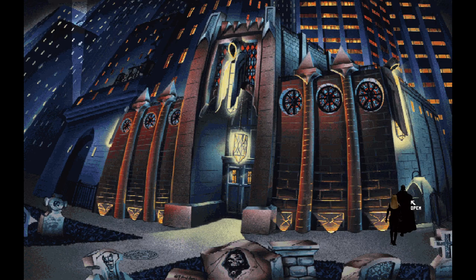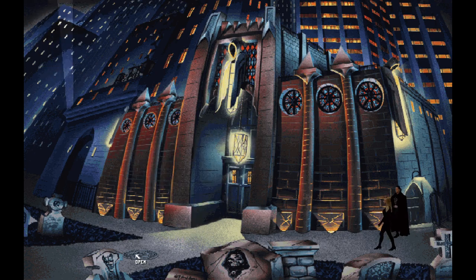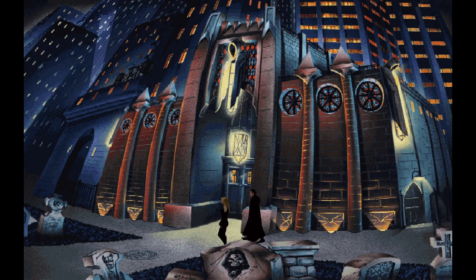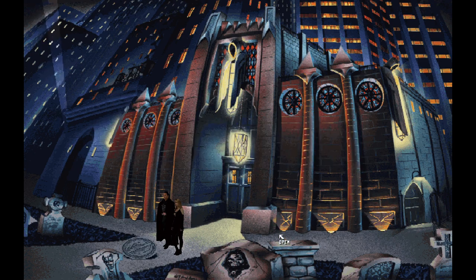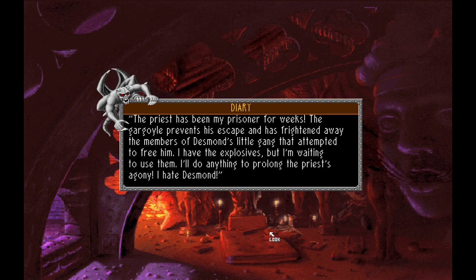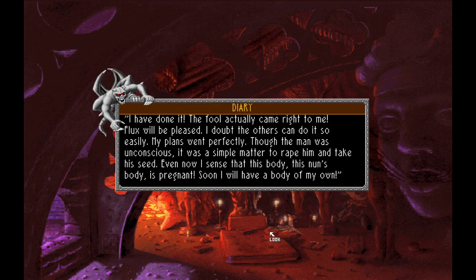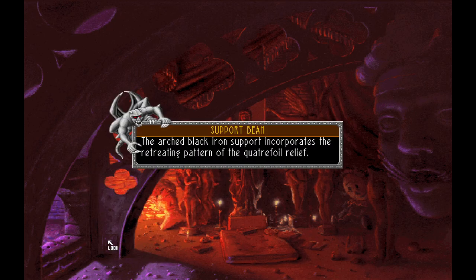We cannot open. But we can open the manhole cover. But is there anything else in here? I don't think this place has changed. There's the diary, of course. It would be neat if there was another entry into the diary that took place after we used the holy water on her. There is not, though. There is not. Actually, is there something on the floor there? No. No, there's not.